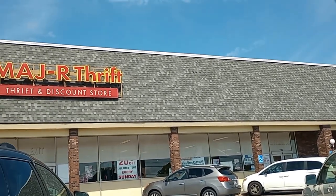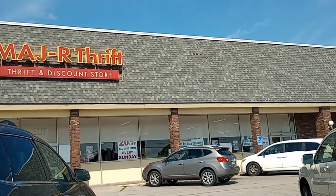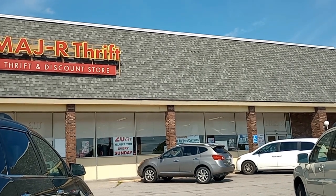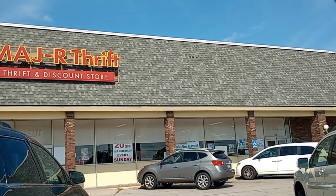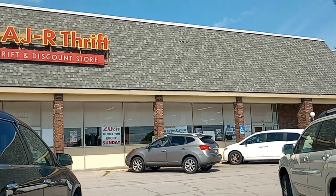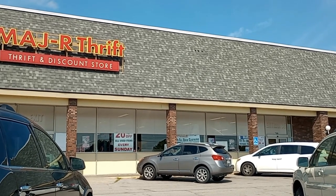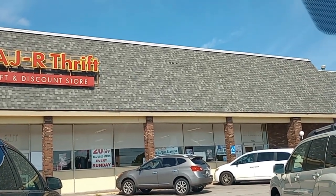But I think if it's not this particular location, but just any thrift store, if you want to put a look together, you can go to those places and find exactly what you're looking for and get it accomplished for a fraction of the cost. So, all right, enough of me rambling on about that, because I can talk about that for a while.